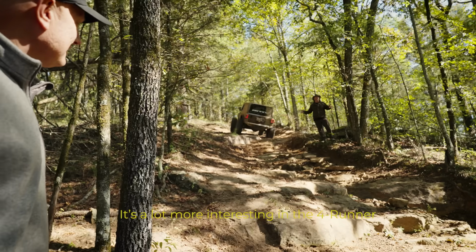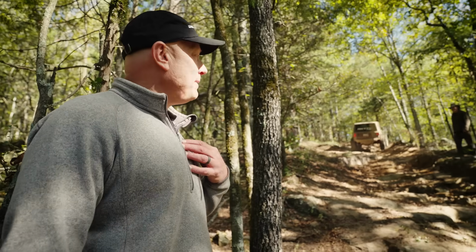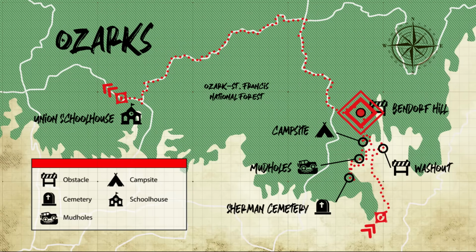More interesting in the 4Runner than these stupid Jeeps. That's just too easy. It's just capability. That's all I'll say it is. When you make it look easy, you're just more capable.